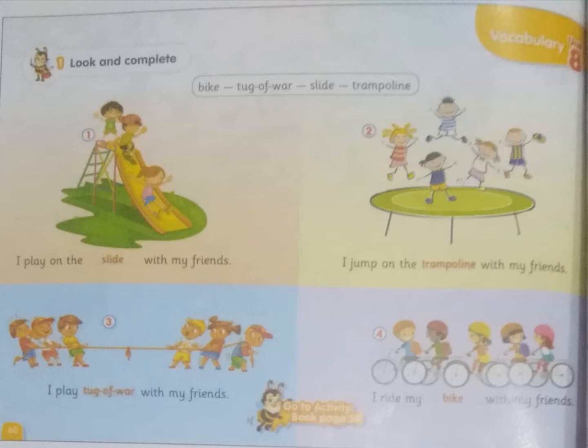Page 58 in the student's book. Exercise 1, look and complete. So, what can you see? Yeah, slide, trampoline, tug of war, bike, excellent. Now, can you guess the words that are missing from the sentences in picture 1? I play on the blank with my friends. Yeah, excellent! I play on the slide with my friends. So, the missing word is slide. Now, write slide in the gap.